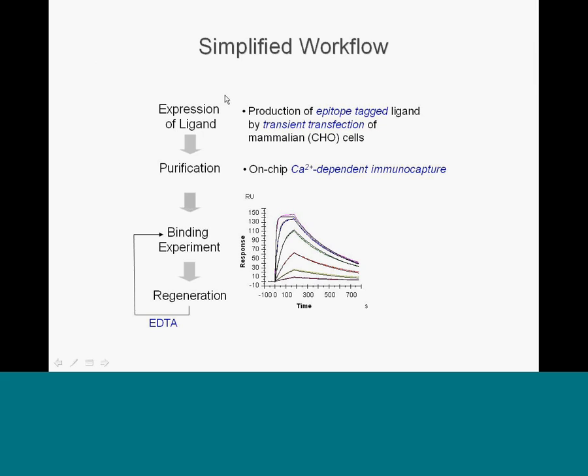What we do is we do transient transfection in CHO cells, and we append a short epitope tag to one terminus of the protein of interest, of the ligand, and do this in 12-well to 6-well plates. So this is a fairly small scale transient transfection of an epitope tagged construct. And the chip we then derivatize by conjugating a calcium-dependent antibody onto the surface of the chip. So here the antibody on the chip is covalently bound, and then it is used to capture in a calcium-dependent manner the ligand that we've generated by transient transfection.